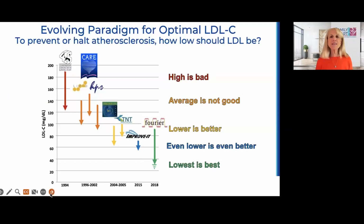I showed you this slide last time we spoke, and this really looks at sort of our evolving understanding of how low LDL should be, and also of our understanding that a very low LDL is well tolerated and is healthy. We know that there are people with some genetically very low LDL, and those people just do not get cardiac disease. So back early in my career, the Scandinavian Simvastatin survival study came out.